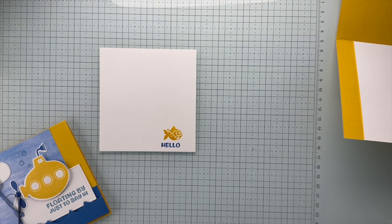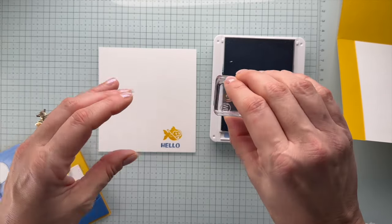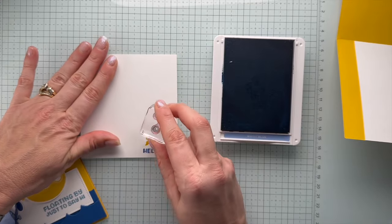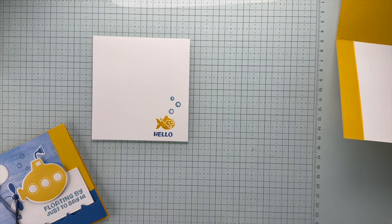Perfect. All right. And then let's grab the bubbles one more time, and we will add the bubbles. I'm going to turn it this way. I like the small bubble up high, and we'll put our little bubbles on there. Super cute. Super, super cute. And then we'll add this layer to the card inside.